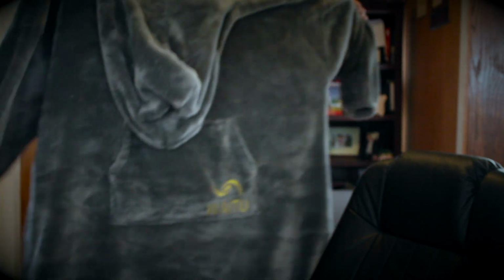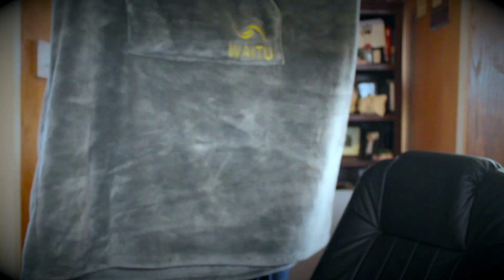This has probably been my best purchase. I will say that. It is long. You see how long? Look how long that is, and big. It's a wearable blanket. I don't know about this shirt, guys.